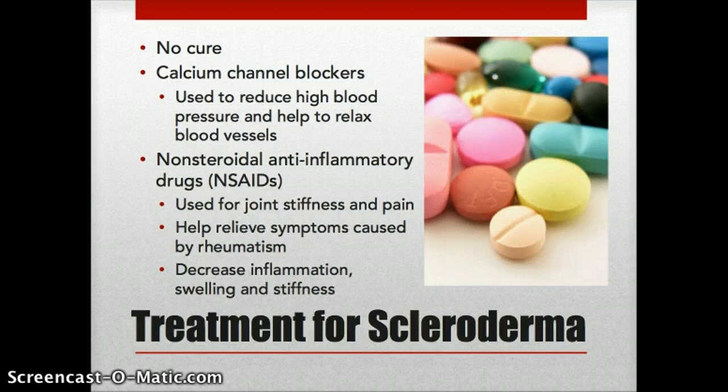For Raynaud's phenomenon, doctors usually prescribe calcium channel blockers. These medications are used to reduce high blood pressure. Calcium channel blockers affect the movement of calcium into the cells of the heart and blood vessels. This in turn increases the supply of blood and oxygen to the heart, all while reducing its workload. This causes the blood vessel muscles to relax and may slow the heart rate.